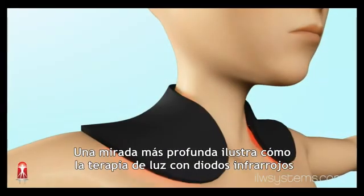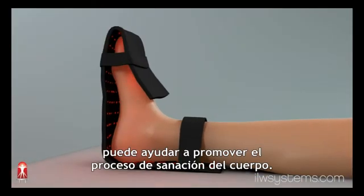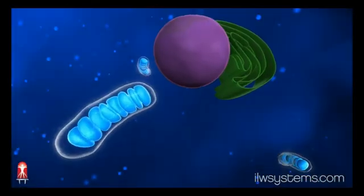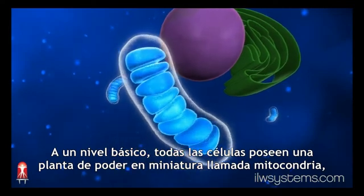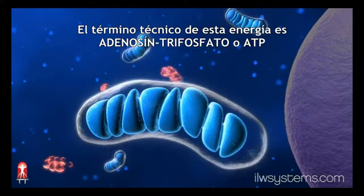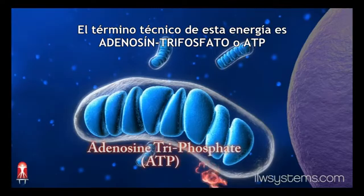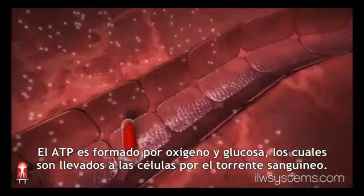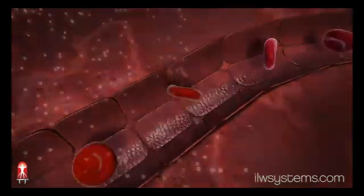A closer look illustrates how the use of light therapy with infrared diodes can help promote the healing process in the body. At the basic level, all cells in the body have a miniature power plant within called the mitochondria. This is where our cell's energy is produced. The technical term for this energy is adenosine triphosphate, or ATP for short.